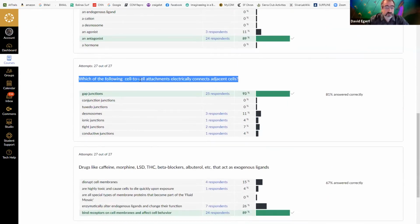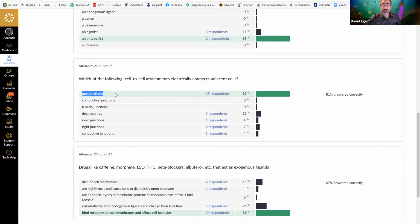Which of the following cell-to-cell attachments electrically connects adjacent cells? Most people here got it: gap junctions. They actually connect the cytoplasm so ions can freely pass. We're gonna see these connecting smooth muscle cells, cardiac muscle cells, and certain kinds of electrical synapses in neurons. So gap junctions.